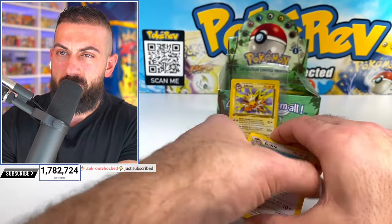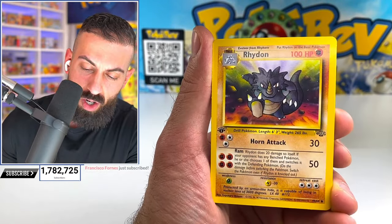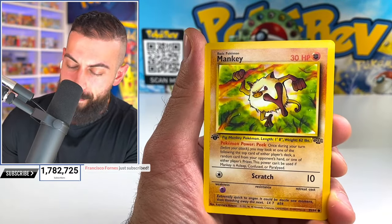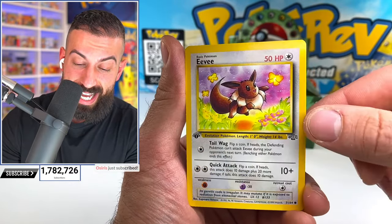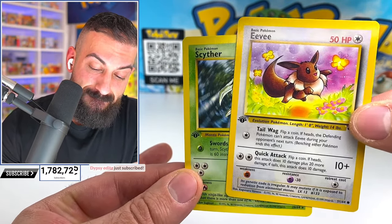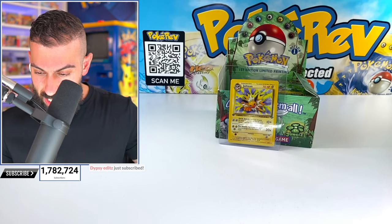All right. Come on. Dodrio to start this one off. We got Exeggutor. Rhydon. Goldeen. Come on, Exeggutor. Cubone. Got Mankey. I'm feeling good on this one. Pikachu again. You got two Pikachus. Venonat. Eevee. All right. It's time to evolve. It is time to evolve. Oh, Scyther non-holo. Scyther non-holo on that one.